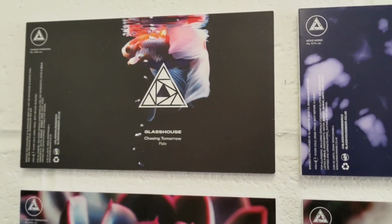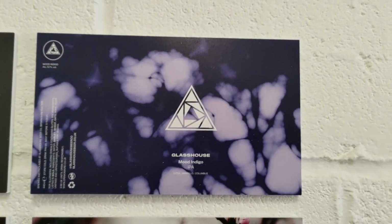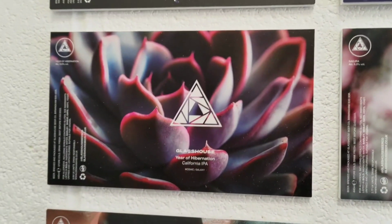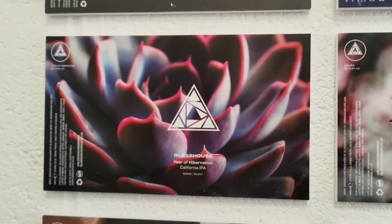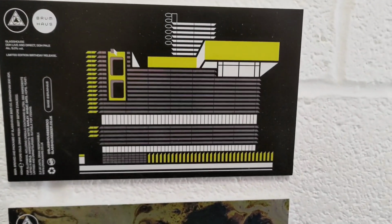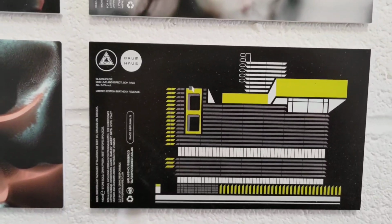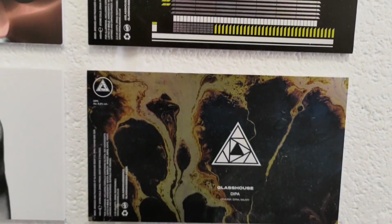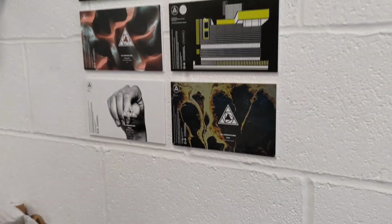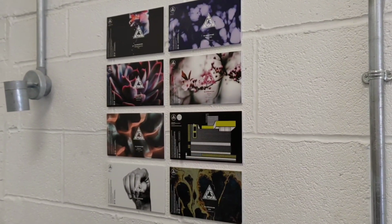Alright guys, so I just noticed there were some of the labels on the wall here. So yeah, Glasshouse, Chasing Tomorrow Pale Ale, the Mood Indigo IPA, the Sakura IPA, which we'll see in this video, the Year of Hibernation California IPA. I would have loved to have tried a good West Coast while I was here. The Holocene and India Pale Lager. Then this one was a collaboration with Brumhouse. This is a double dry hopped pale ale, limited edition, birthday release apparently. Then the Glasshouse, simply called double IPA, and then the Munari Session Pale. So yeah, some nice labels here on the wall just behind where the guys were chilling. Always cool to put little things like this in the video.